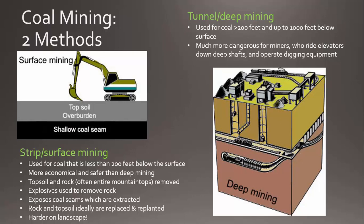Another way is deep mining, and deep mining is used when the coal is much deeper below the surface, up to 1,000 feet below, and obviously this is much more dangerous for the miners who have to go in and extract that coal. They have to go down elevators with deep shafts and then operate digging equipment, and you can have cave-ins and other ways that miners can get hurt or killed in the process. So those are the two main ways we mine coal.